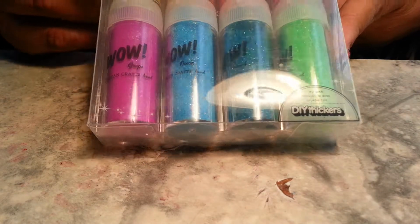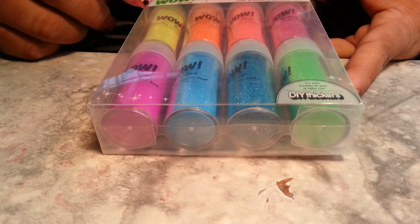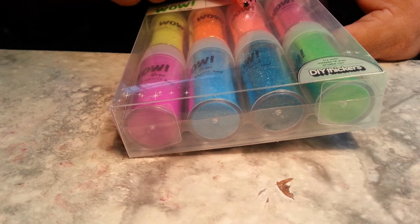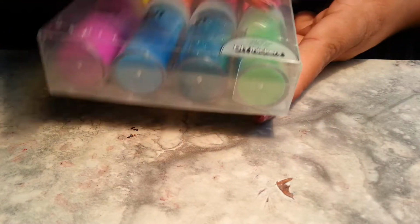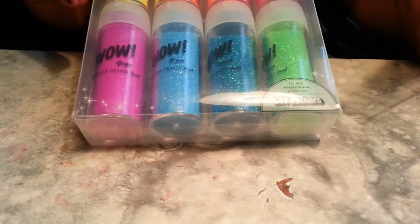Oh, and I got this at Target. It's neon wow glitter. It's from American Crafts. It has lemon, carrot, cherry, granite, grape, ocean, peacock, and grass. Eight of them. I paid $7 at Target for this.